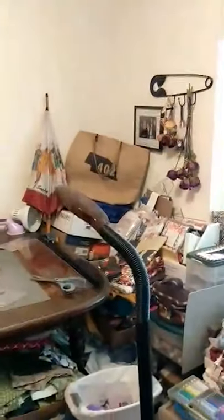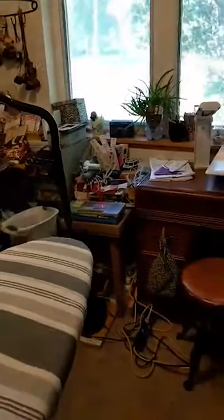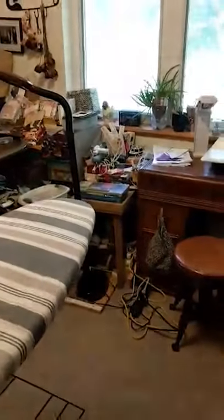Yes, organized clutter. That is what I would say this room is. But I can pretty much put my finger on the things that I need when I need them. So I don't think things will change. I think it's probably going to stay like this. And that's okay. I'm just really thankful for having a room to be able to work in.